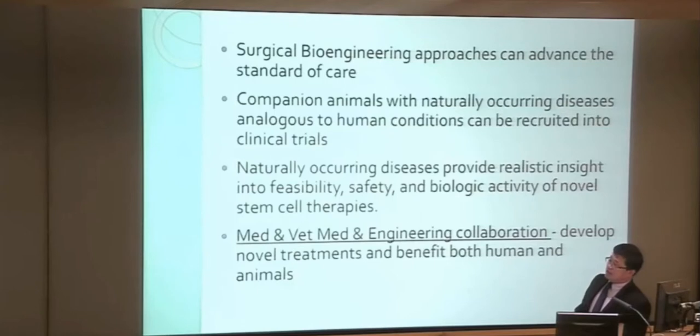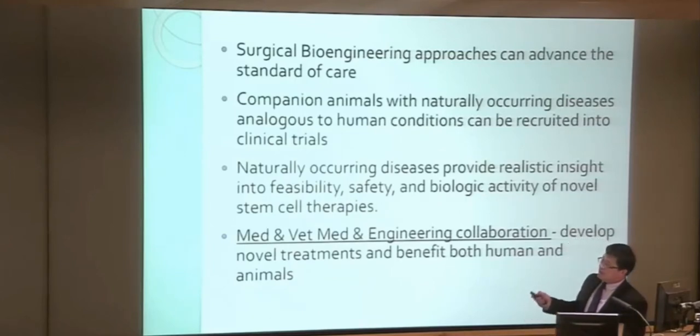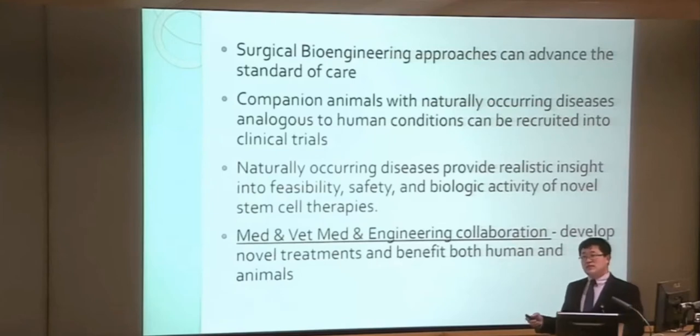I want to conclude my presentation today by saying that surgical bioengineering, this is what we do. Surgical bioengineering approaches can be used for many disease treatments and can potentially provide better treatment. I also want to say something about the naturally occurring disease model in our companions, our good friends. Potentially we can develop better treatments based on the treatments for these patients first. At the same time, we're saving a lot of these patients and caring for patients who usually are not cared for at all. So we're happy about that too.